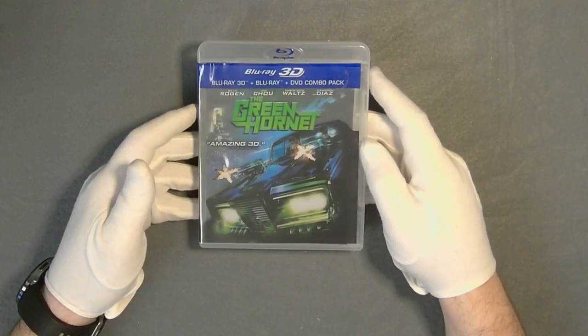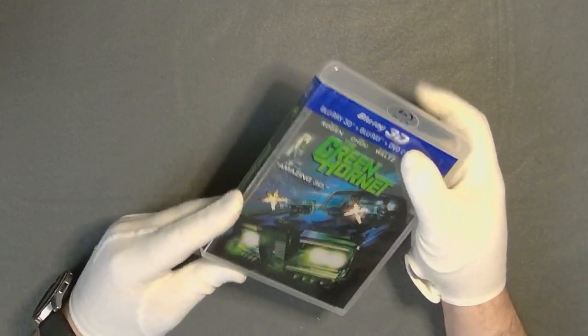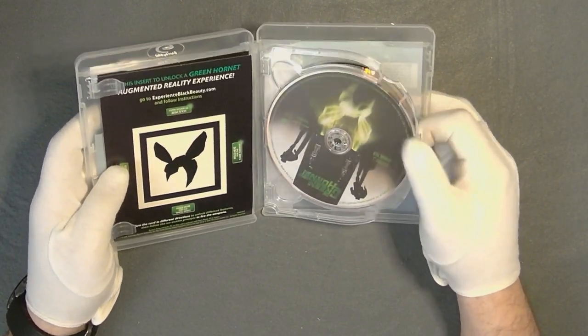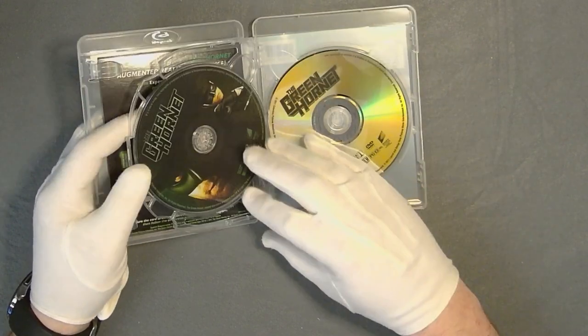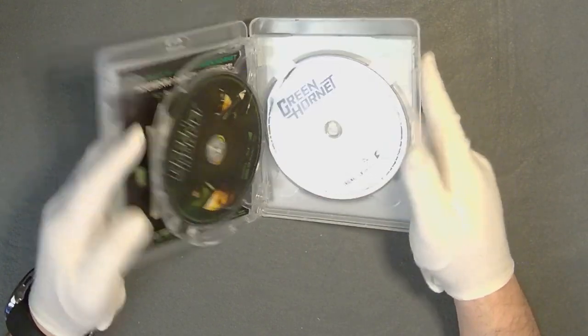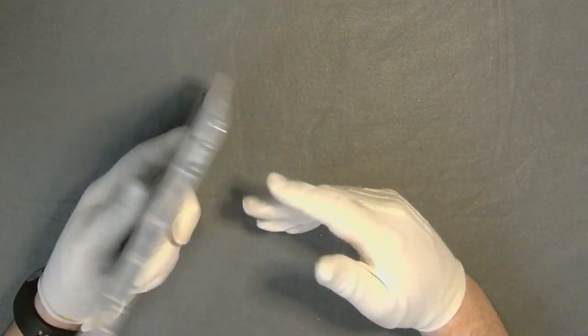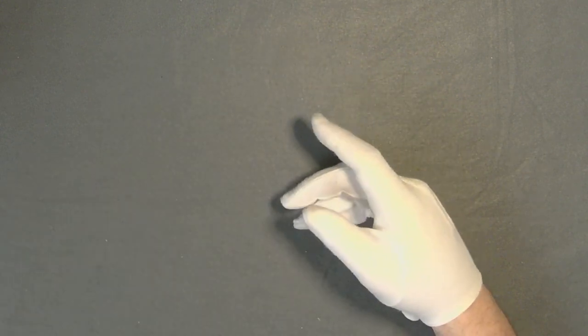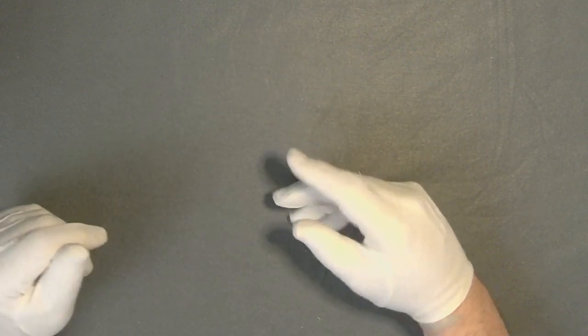Next, we have Green Hornet in 3D. It's also in one of those weird clear fat packs, and this is styrene plastic on the inside, which is also kind of weird. But they did okay with this one. I think this was very early and they were still experimenting and didn't really know what they were doing. Three-dimensional just meant adding only one additional plane or layer to the film, as opposed to close up and far away, which is a lot better.